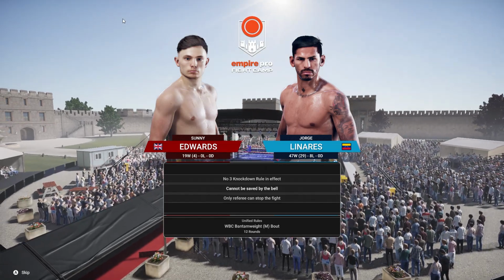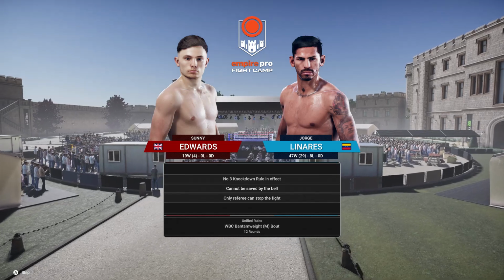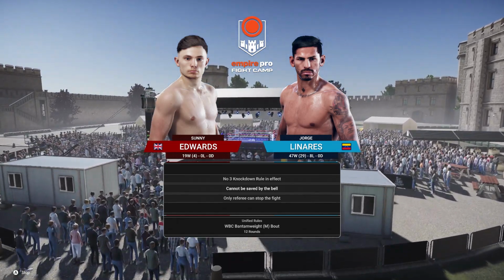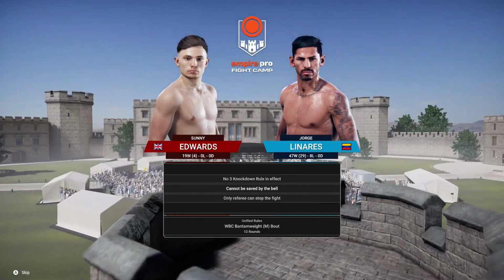And here is showtime. Sonny Edwards. He's 160 centimeters tall with a 164 centimeter reach. And he'll be facing Jorge Linares. He's 5 foot 8 inches tall with a reach of 68.9.